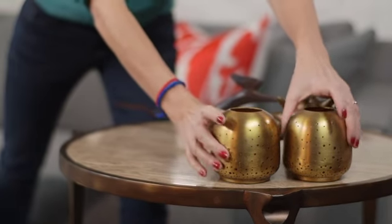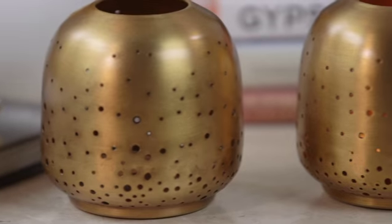Another element that I love that I think is really important on a coffee table is candles. For this particular coffee table, I chose these textured photos. So when it gets dark in here, they're going to create this really beautiful light.